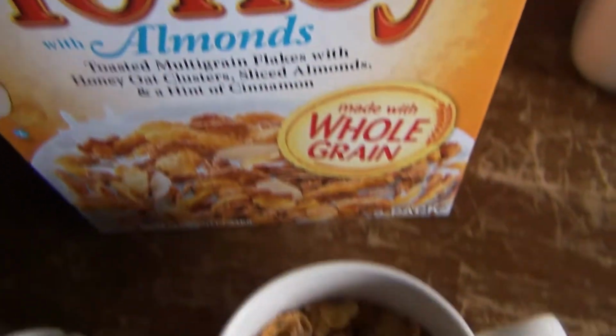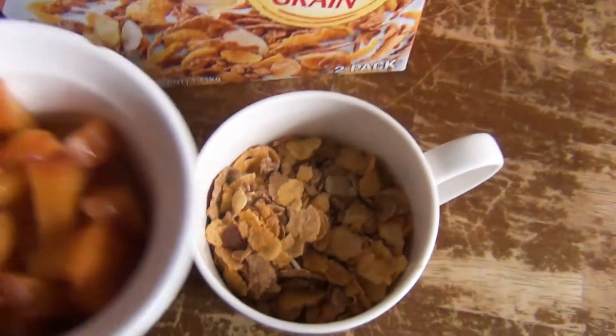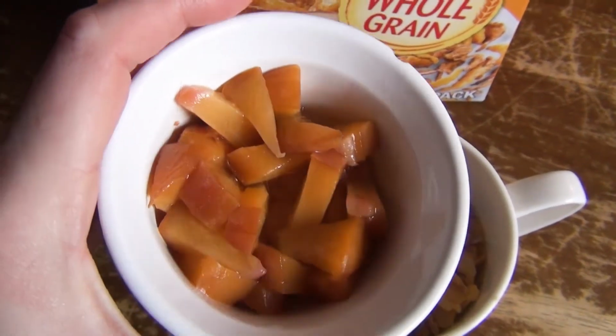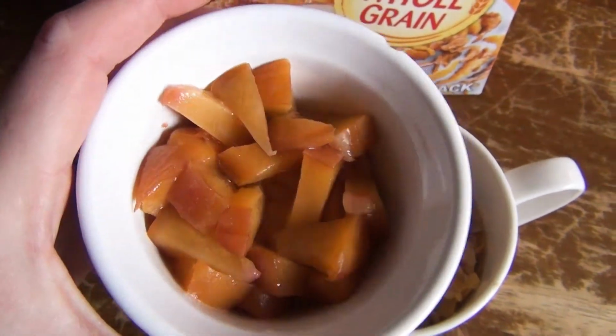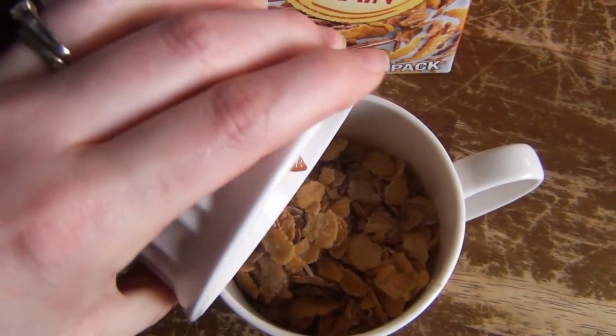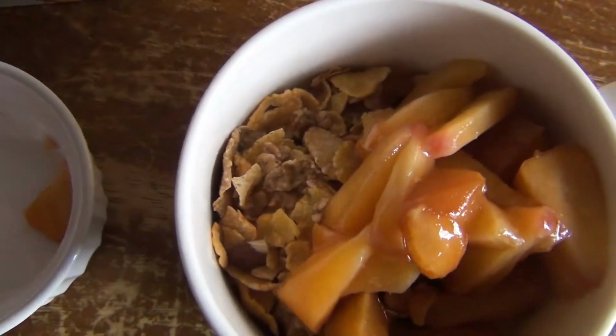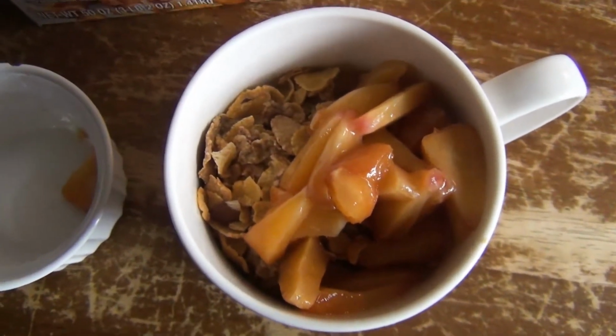I've been enjoying it. So I've got this in here, and then I've got some peaches here. These were frozen from a few summers ago down in my chest freezer, and these need to be eaten because they've been down there for a while. So I'm going to put some of those in there, and I really like peaches on cereal, especially this kind of flake cereal. It's something my grandmother always did, and it's always pretty good.